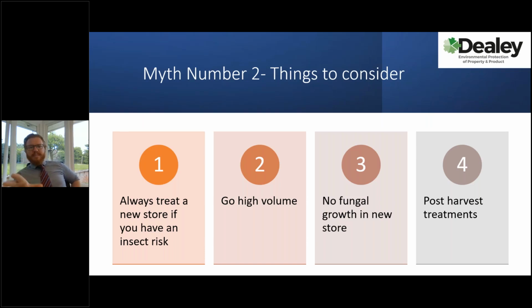So with myth number 2, here are your 4 things to consider. You always treat a new store if you have any sort of insect risk. But if you are doing it, do go high volume. Use a lot of water and really crack on with it.